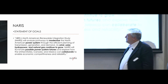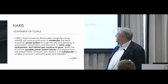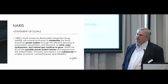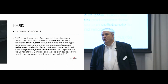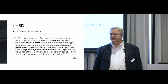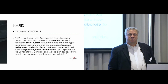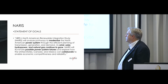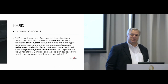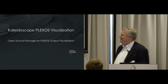So the statement of goals was to look at modernizing the power system overall and facilitating additional integration of wind, solar, hydropower, and natural gas across borders. In Mexico, they have quite a lot of interest in having access to North American gas markets, the US and Canada gas markets, because there's a very rich pipeline infrastructure there. And Mexico has a great need for natural gas in addition to all these issues with renewable power. The idea of this was to allow further collaboration. This is the actual mission statement of the project. And that's all I can tell you about that because we don't have any results yet.